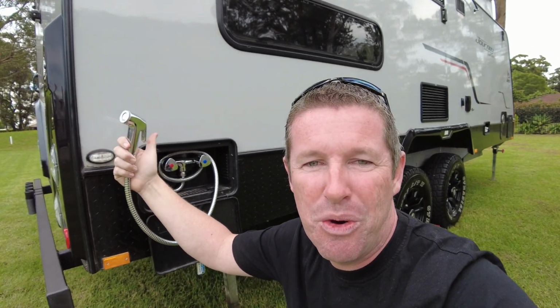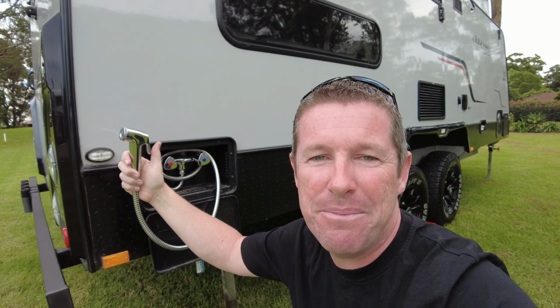And then down in the rear of the van, we've got our hot and cold outdoor shower. We've got an ensuite tent in the van, so we'll make good use of that when we're doing some off-grid camping. If we're in a caravan park, we're just going to use the amenities there.